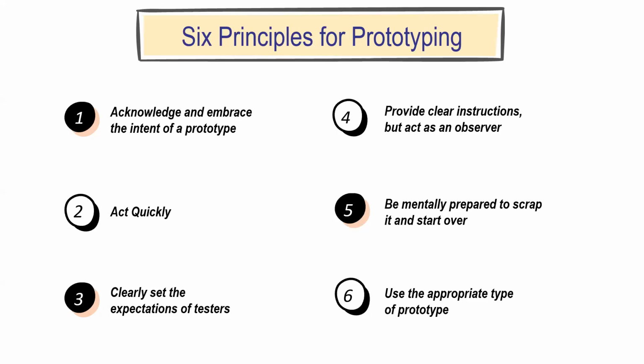Cool. So I think we've chatted about what prototyping is, and what's really important is to understand that when you do start prototyping for the first time, there is a big mindset change that needs to happen both internally and with external stakeholders. So it really is opening up some change management conversations with the people that are involved with your prototyping phases. So I'm just going to go through 6 principles to keep in mind when you start prototyping.